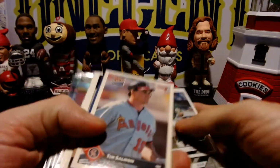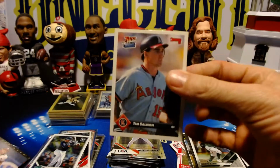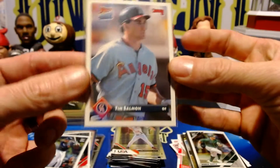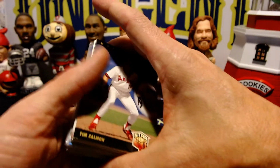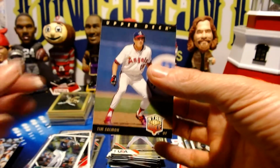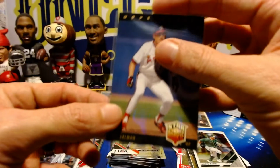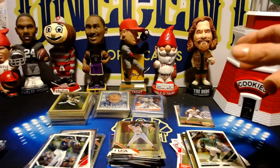And here we go. There is, for those of you that don't know, I do PC Tim Salmon. This is his Donruss 1993 Rated Rookie card. Love that. So we're getting a little bit fishy here. Then right along with it is the Tim Salmon rookie card from Upper Deck from 1993. So that gets a sleeve. So basically every Tim Salmon card I have ends up going right in the PC pile. This is part of being a Patreon perk right here.